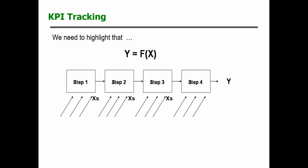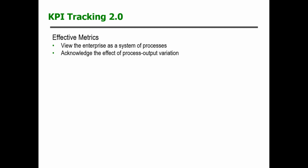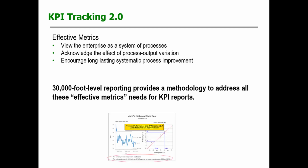We need to highlight that Y is a function of X. That is, the output of a process is a function of its inputs and process execution steps. Effective metrics: view the enterprise as a system of processes, acknowledge the effect of process output variation, and encourage long-lasting systematic process improvement. 30,000 foot level reporting provides a methodology to address all these effective metrics needs for KPI reports.